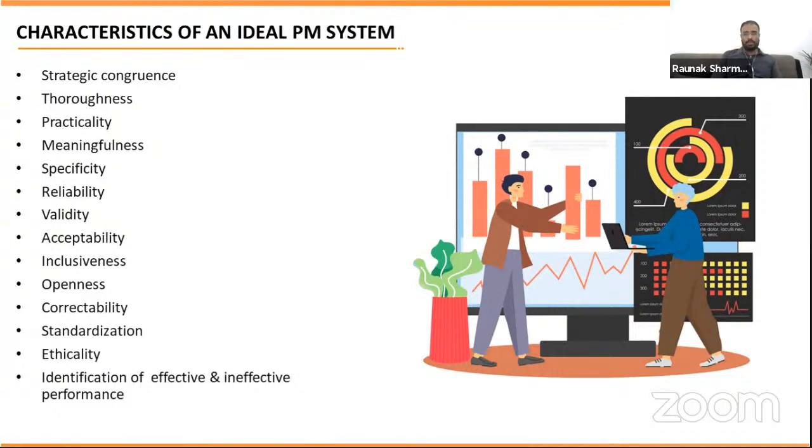Openness means that once the reports are generated, there must be open dialogue about it. Why did this happen? Was it the organization's fault or was it the employee's fault? There must be openness to the report. You cannot simply rely on what is printed on the paper.